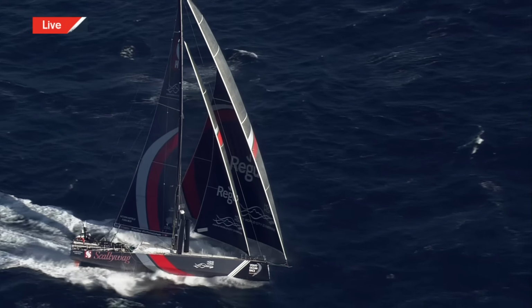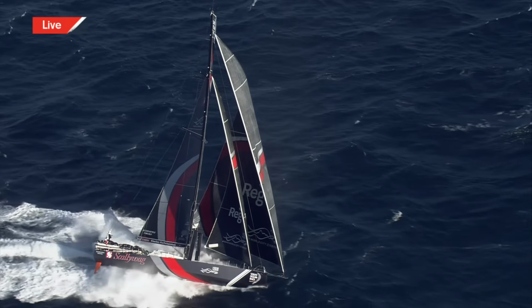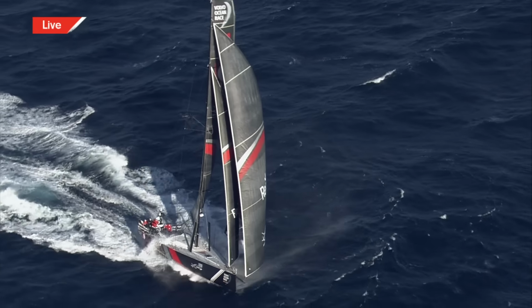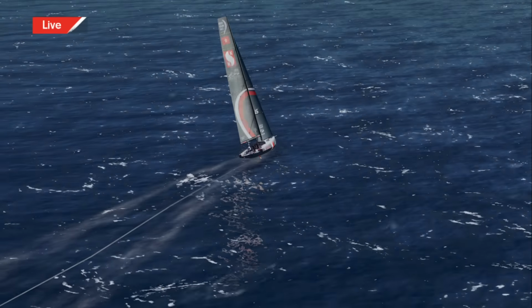Now they've got the masthead, that's the fractional 0 and the number 2 jib. It's slightly different from Mapfre, which had the 2 and the 3 up, as well as the masthead 0. Just getting a little wobbly there, a little out of shape. Amazing.